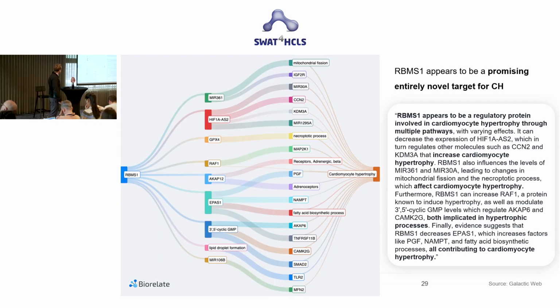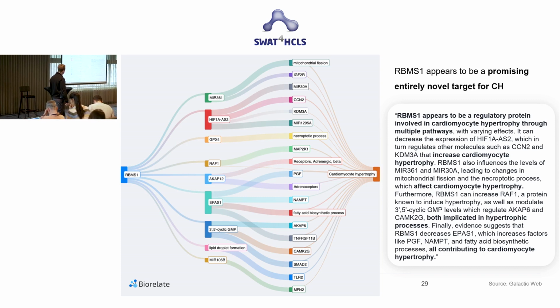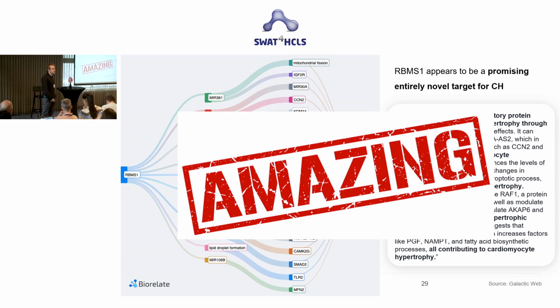And if we look at the plot and we read the summary that we get from generative AI, it's an extremely compelling drug target. So we literally know nothing about cardiomyocyte hypertrophy or this protein, and now we've suddenly got a really interesting target to go off there and do some research on. And obviously, you could focus this down into any particular area you're potentially interested in, and do all the other types of question and answering things that you want to do with this data. So I think this is amazing. This is really, really exciting.